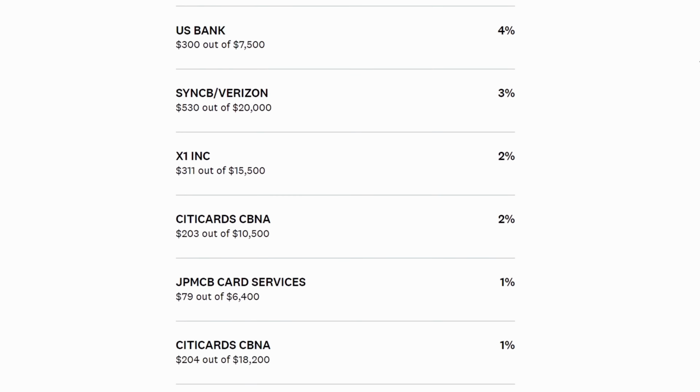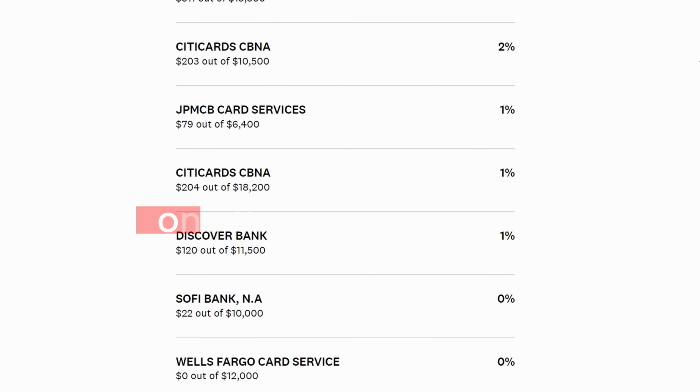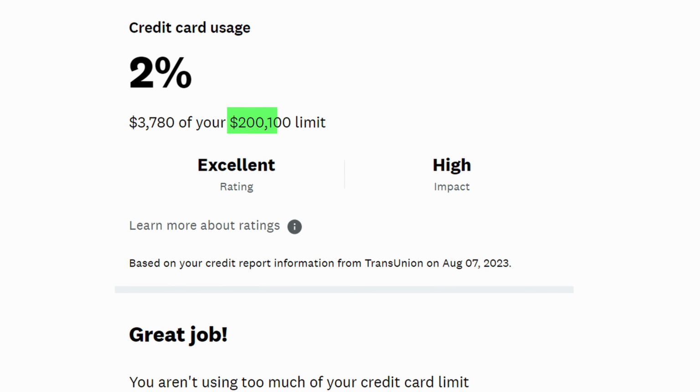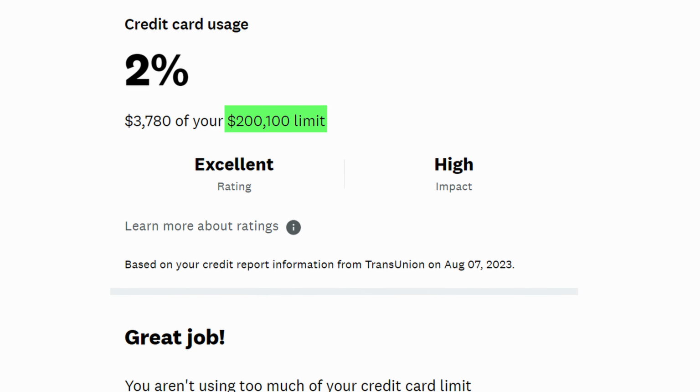Now, at this point, I've received a ton of credit limit increases across all of my credit cards, and they have one thing in common. I manually requested just about all of those increases. If I hadn't done that, then my total limit would be more like $100,000 instead of $200,000 on the personal side alone.